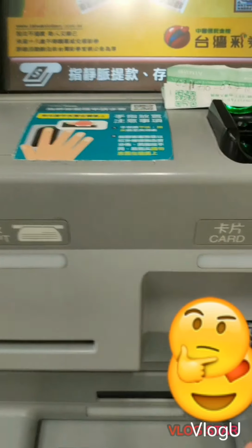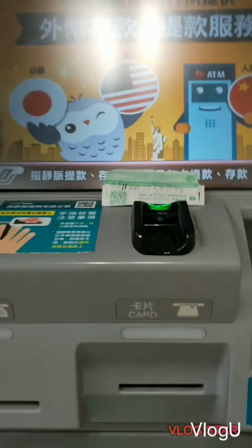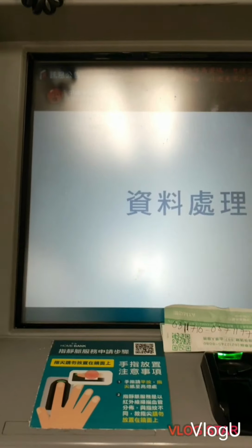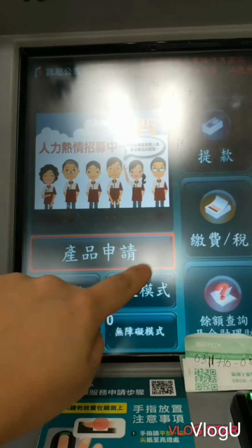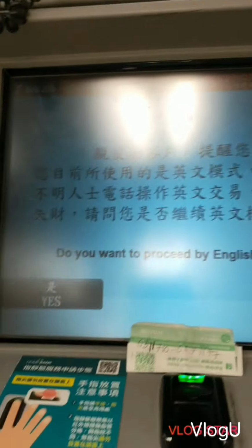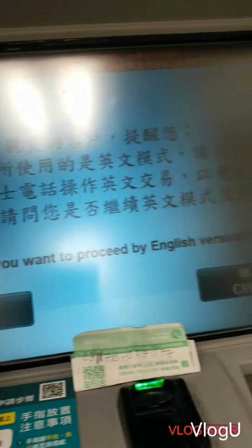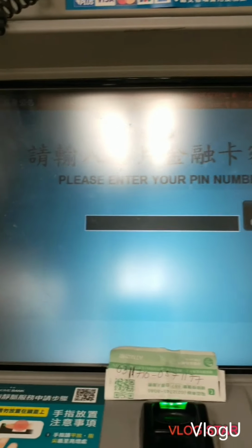pasok. Okay. And then, nagre-reading po. And then, press the English. And then, choose the fund transfer. And then, do you want to proceed by English? Yes. And then, press enter my PIN number.